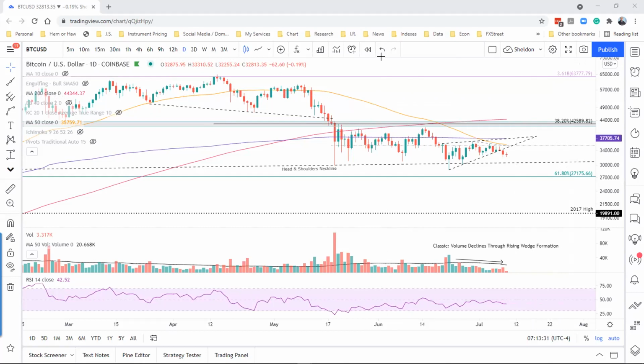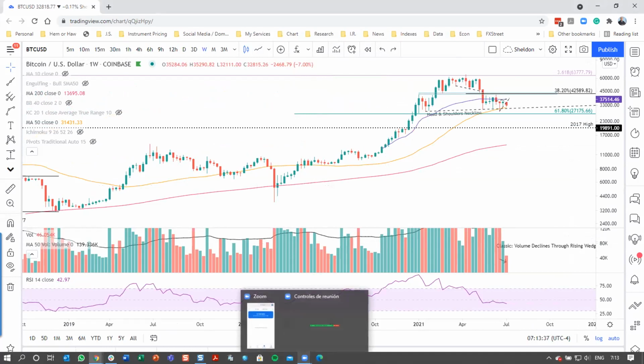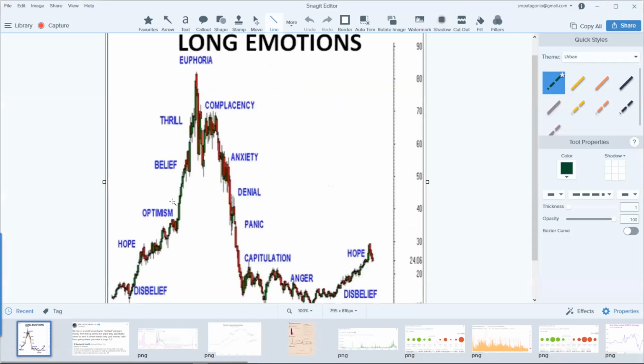That is right. I just want to start out with something to consider when we look at Bitcoin, which is the stages of emotions through moves. Some have argued that we've had the euphoria stage. I'm not sure if we did, but if we use this as our benchmark, you could argue that we've seen complacency. We've had the first down move, we've rebounded complacently, and now we're moving down into the anxiety stage, which is characterized by price congestion related to the low of the initial decline.